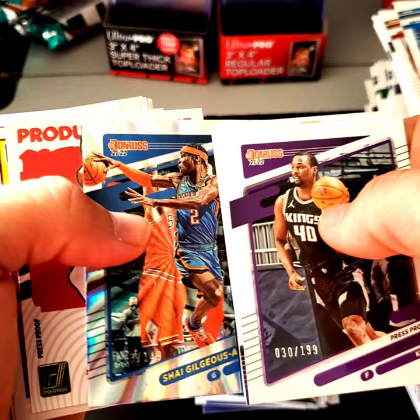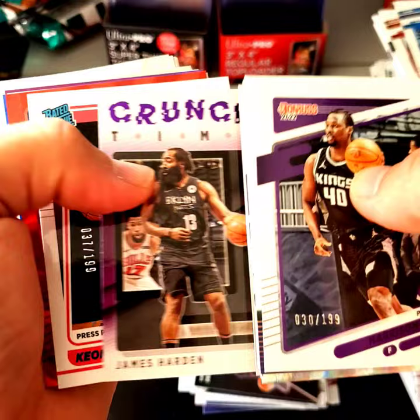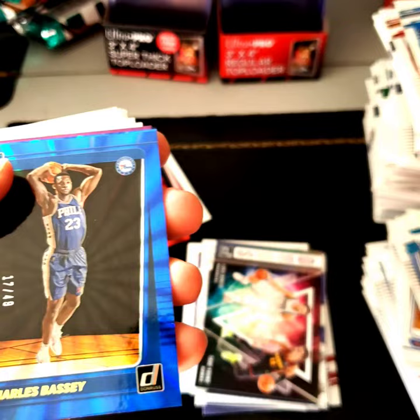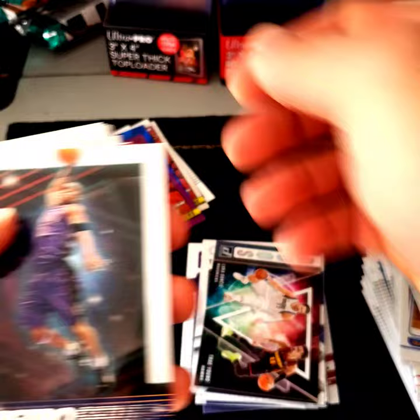The gold press proof Clint Capela, the Net Marvels Allen Iverson, the crunch time purple press proof James Harden, and the Keon Johnson purple 37/199 press proof. That's pretty sweet. We got that Andrew Wiggins out of 99, the Zion press proof Net Marvels. I'm gonna sleeve that one up. The Charles Bassey out of 49. The Net Marvels Allen Iverson press proof. The Vince Carter retro series.